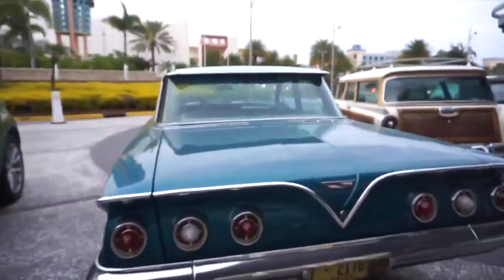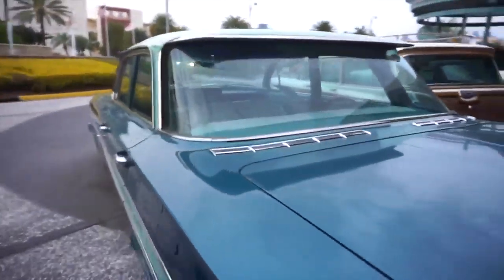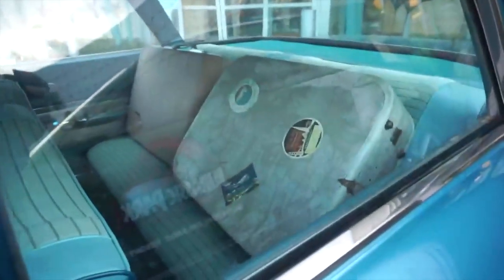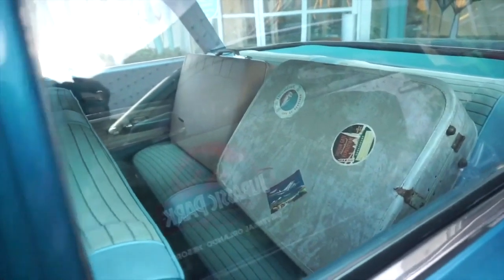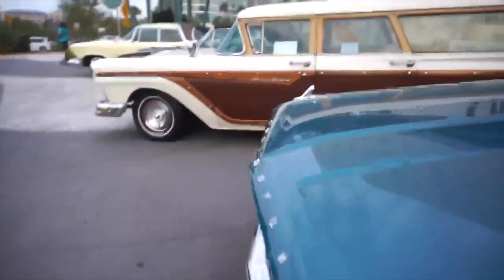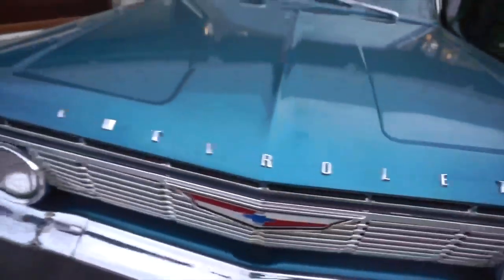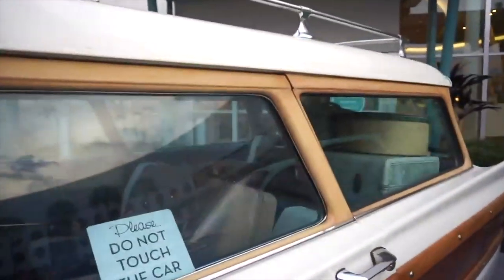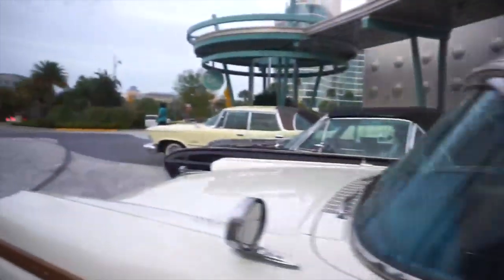Look at this car. Look at this car. Wow. Oh, it has little bags inside, like their little luggage. That's so adorable. This is a Chevy. Do not touch the car. Look at all the... This is so cool, guys.